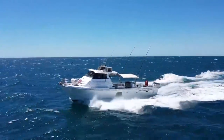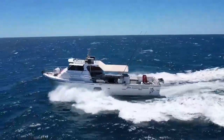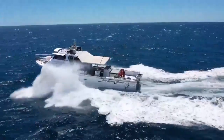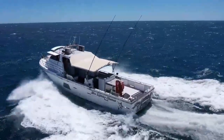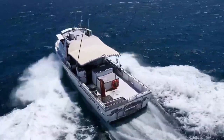If you look on the aft deck, on the port quarter, there's a maxi lift 2.5 ton crane, mostly used for pulling the jet skis on and off. However, it has operable uses in other areas.